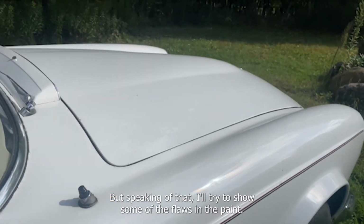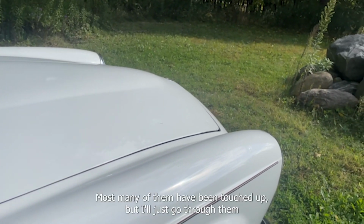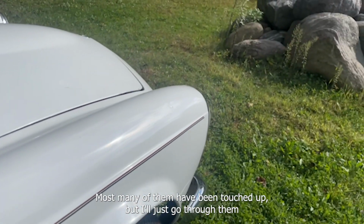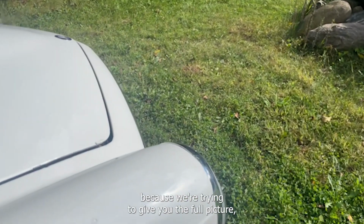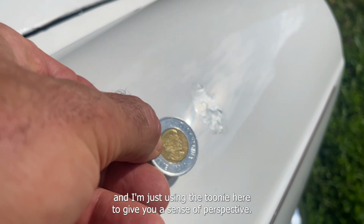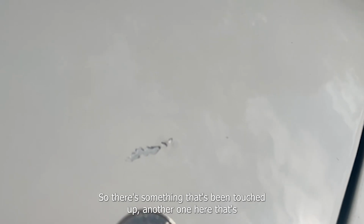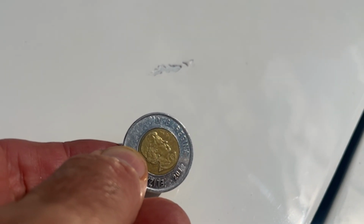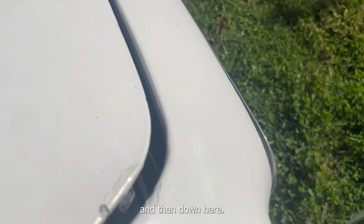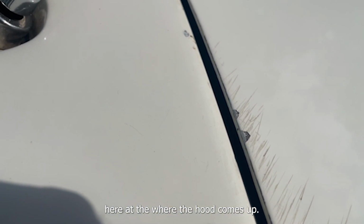And speaking of that, I'll try to show some of the flaws in the paint. There are some flaws in the paint. Many of them have been touched up, but I'll just go through them because we're trying to give you the full picture. And I'm just using the Toonie here to give you a sense of perspective. So there's something that's been touched up. Another one here that's been touched up. And then down here, right up here at where the hood comes up.